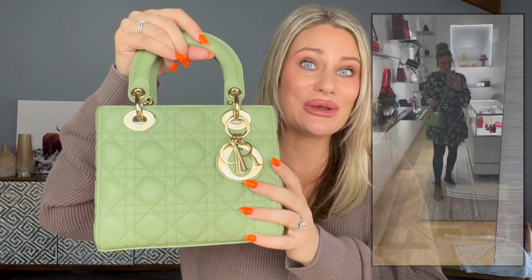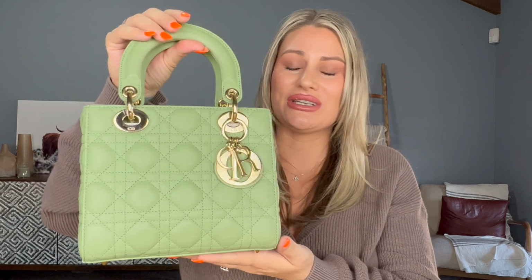I also did a community post asking all of you guys if you guys had ever seen this color, and nobody had, so I had to go see it in store. I went and checked it out. It was so beautiful. I had to have it, so I decided to add it to my collection. Now, this is one of those bags, as I mentioned, I thought I would never own for quite a few reasons, but the main reason was the price point.